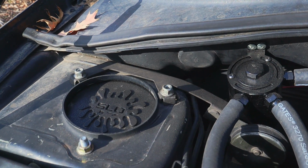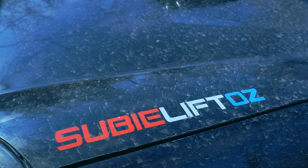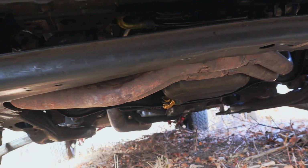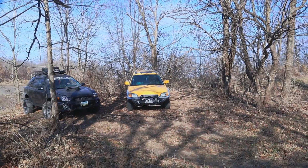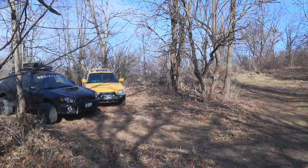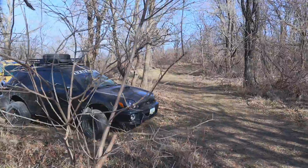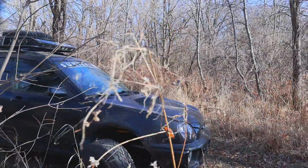I purchased the Slow Subaru lift kit, the Subi Lift OZ, made by Matt Chaplin up in Australia. Super great service, super great product. I absolutely love it. He sells a 5.5, 5-inch lift kit, along with plenty of other lift kits if you're looking for a more subtle or a bigger lift. He's customizable. You're able to talk with him and figure out what you want to a T.